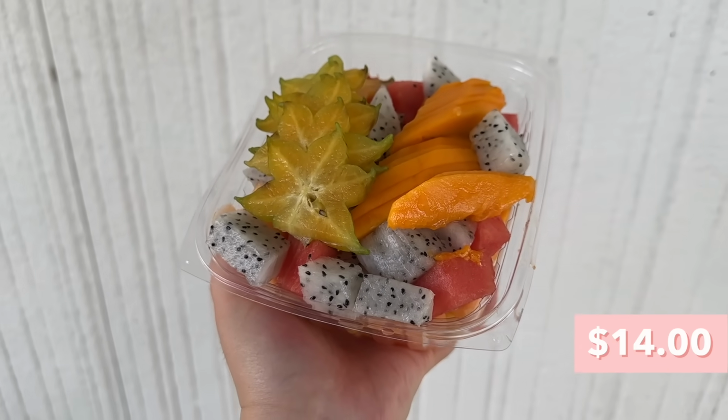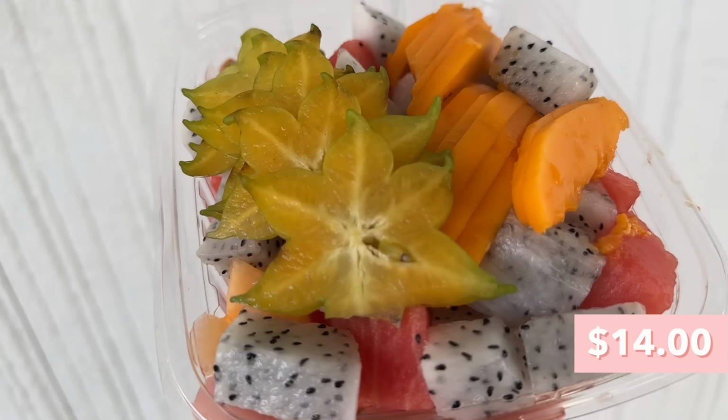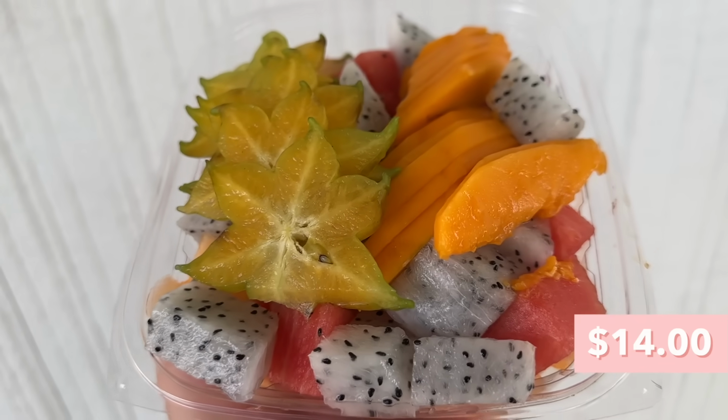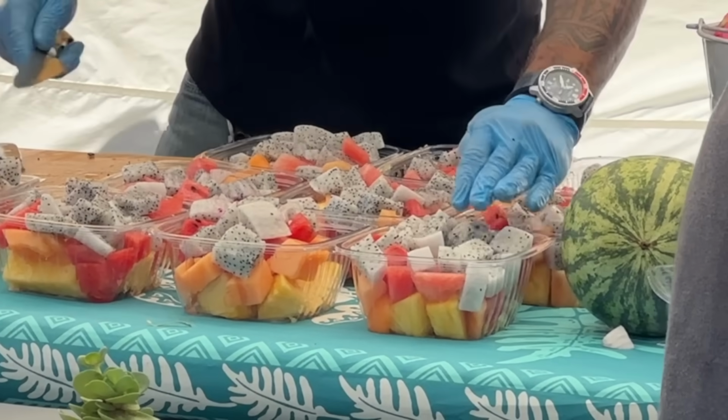Okay, so here we have our fruit bowl. Look how gorgeous this is. We got some star fruit, papaya, dragon fruit, watermelon, pineapple on the bottom as well. This is literally a work of art. They put so much care into cutting up each and every fruit for all of us. It's reminding me of when my parents and my grandma would cut up fruit for me as a kid. So wholesome.